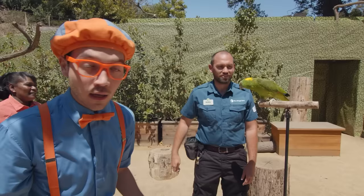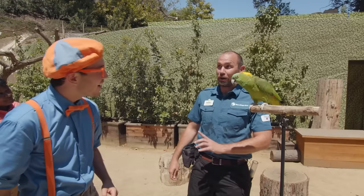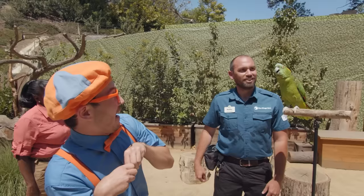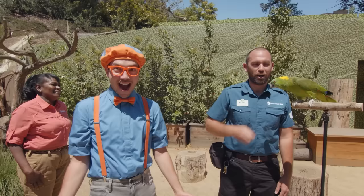So Taylor likes to mimic the sounds of other animals the best. Since he lives here at the zoo, do you want to show them your kitty cat? Good. Let's go bigger and louder on this one. How about your tiger? Whoa, that's a better tiger than me. But his favorite thing in the whole world is to scream. He loves to have a lot of fun.